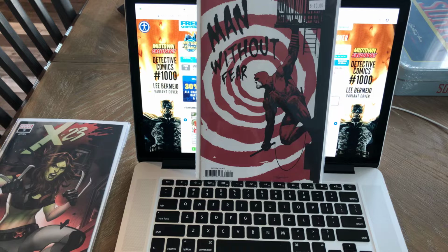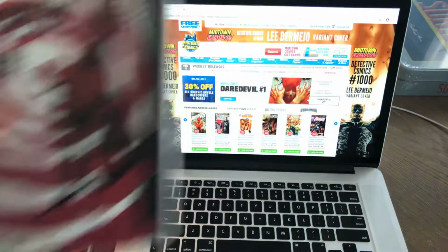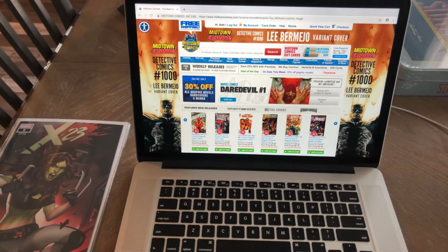This happened to be a book that the owner probably ordered enough copies of this Man Without Fear number 5. Sorry, I think I misspoke in the beginning. I said Daredevil number 1. Nope, incorrect. Man Without Fear number 5. So he must have ordered enough copies to qualify for this 1 in 25 ratio. So 10 bucks is a good deal on that, I think. So glad I got that. I'm a big fan of Zafino.